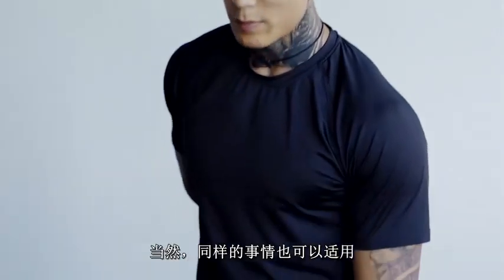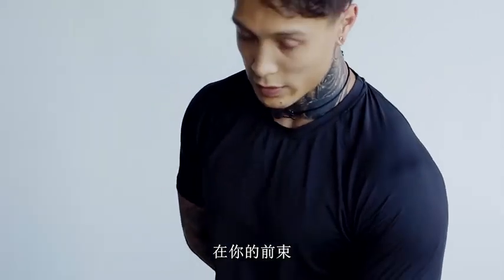And of course, the same thing can be applied to your frontal delts as well, if you were to pull right up in front.